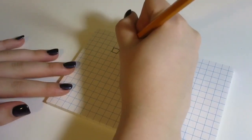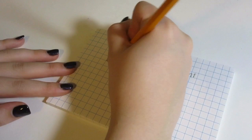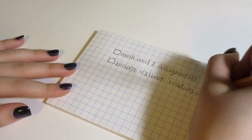My next tip is to create a to-do list or make an action plan. This is going to help you again because checking things off a list is motivating for everyone. So if you just want to have a sticky note or something where you write down everything that you need to do, it's going to be extremely helpful for you.